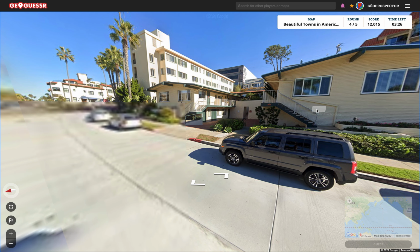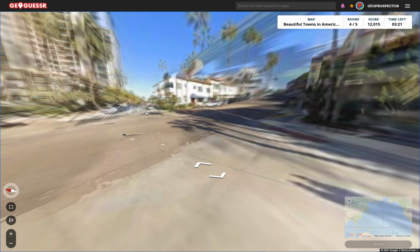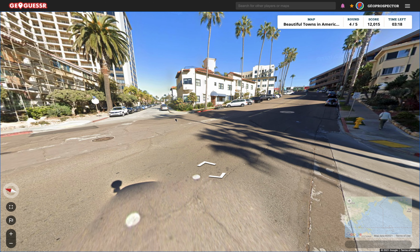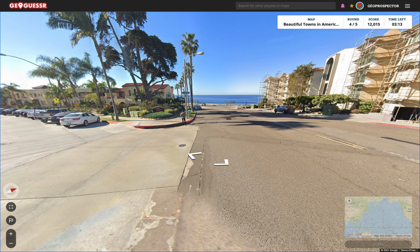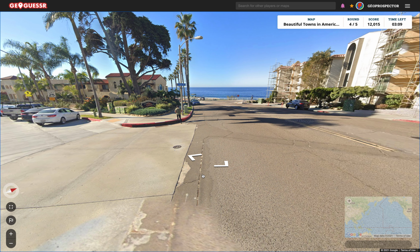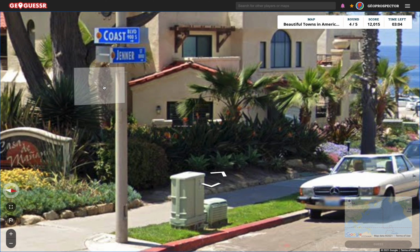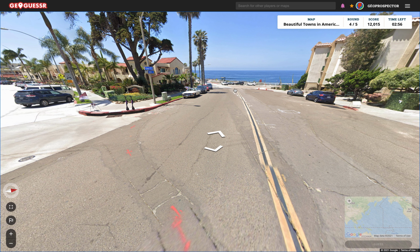So we've got another very nice climate here, it seems. This has got a few hills in it. Definitely has a California vibe for me. Oh, right. Look at this. I mean, the coast is right here. So, yeah, definitely. Coast Boulevard. Very good. And so I wonder if we can get another clue out of that sign, because there is a dot on it. And sometimes on these, you know, that dot, what does that mean? Jenna Street and Coast.